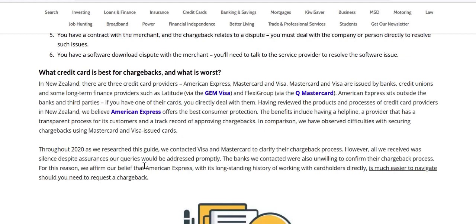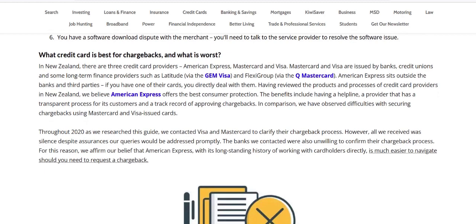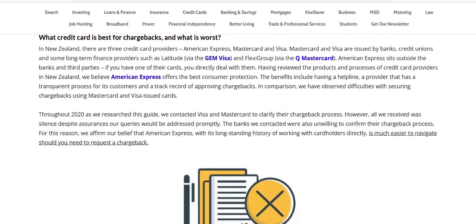So that is one thing to keep in mind. And it's a similar situation, beyond the banks, with things like Latitude and the GEM Visa, Q MasterCard. If you are dealing with those types of cards, then you will be talking first to the issuer, which is going to be GEM or Q, and then they'll be talking to their card partner. So just keep in mind that these things are not so straightforward, but there's certainly no best card. What we hear is that people are pro Amex for a chargeback, but there's no science to it, and there's certainly not a top 5 list of cards. It really comes down to the support offered by the bank that you bank with, because that will be the biggest driver of how responsive the whole claim becomes.